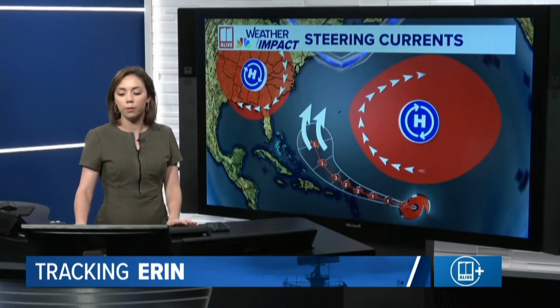So again, just to recap, Erin has strengthened this morning. It is looking more impressive on satellite data. It's moving over warmer ocean waters and doesn't have a lot of wind shear that it's battling today, so we do expect further intensification throughout Thursday into tonight, into tomorrow morning, and by tomorrow morning at this time, we will have our first hurricane of the Atlantic season on our hands.